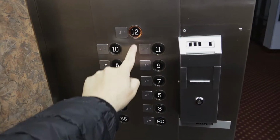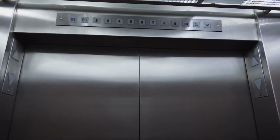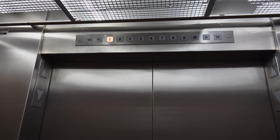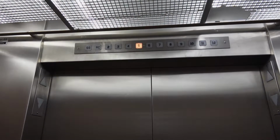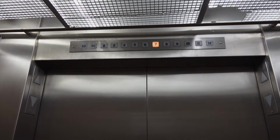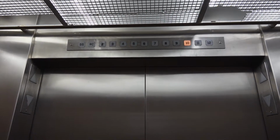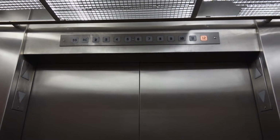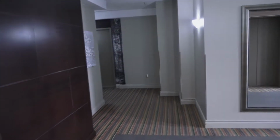To 12. Alpin Otis. Here we are. Look at that. It actually says Alpin Otis in place of the Otis logo. That's interesting. There's your interlock.